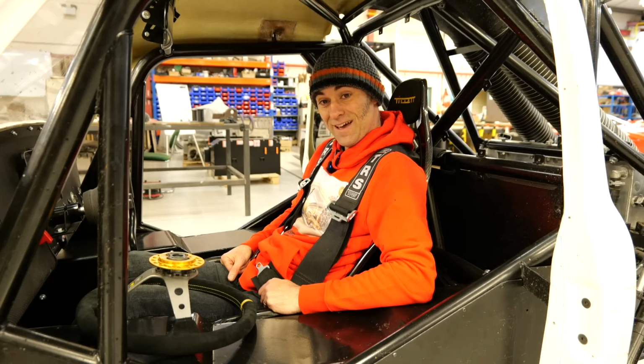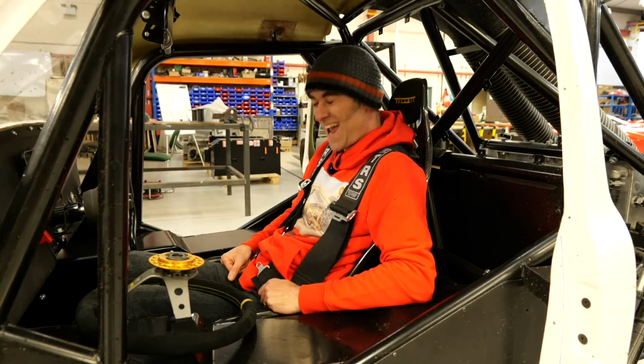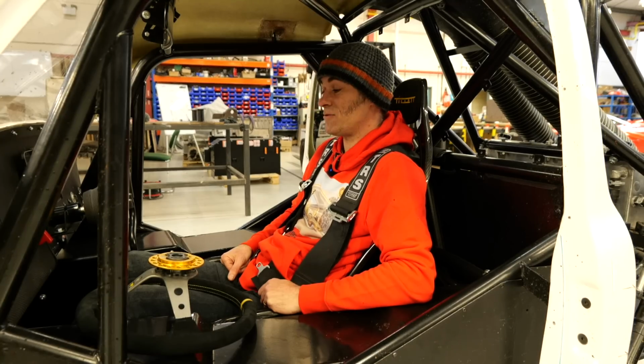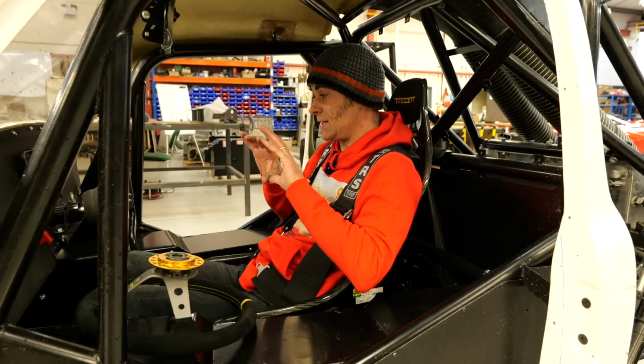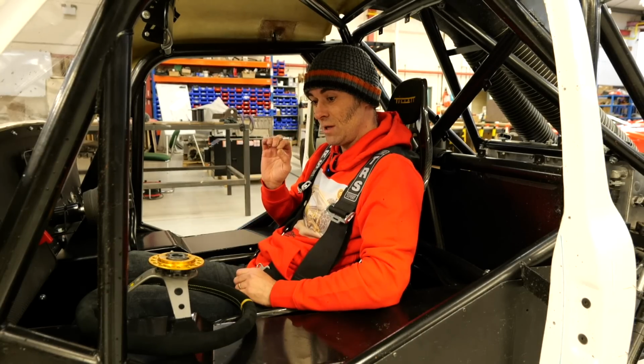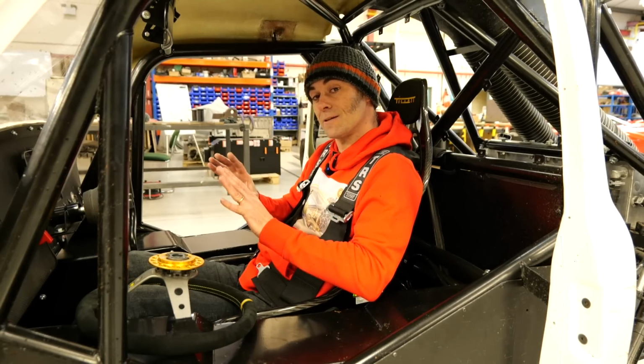So, yeah, I think it's a very, very capable race car. Scarily quick, massive amounts of power. But because it's got so much power, we really need to get the other bits and pieces spot on before we can actually take it on a track and release that power.